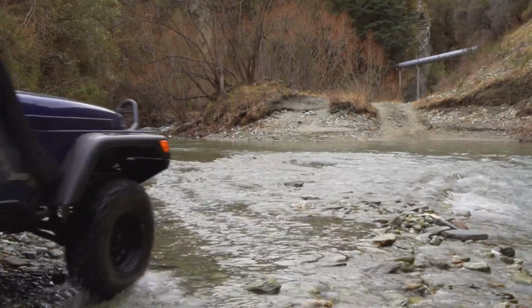Just a few little things to look out for. Relatively, it's all pretty easy. Helps a lot if the water's nice and clear. Helps a lot if someone else has gone before you, but usually if they've gone before you, they've churned all the water up and made it all muddy, so you can't actually see what they hit, if they hit anything.